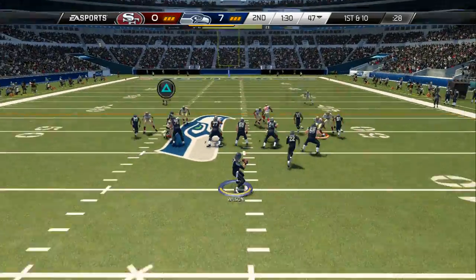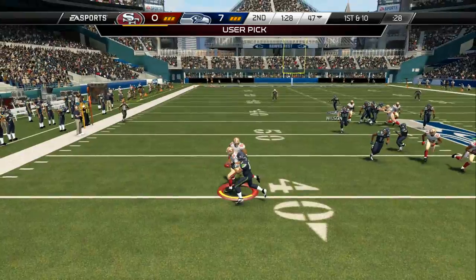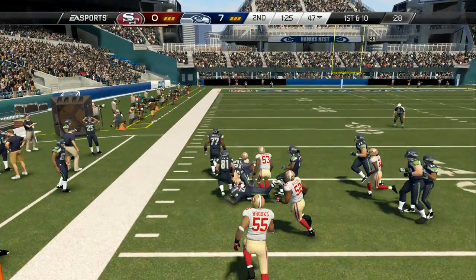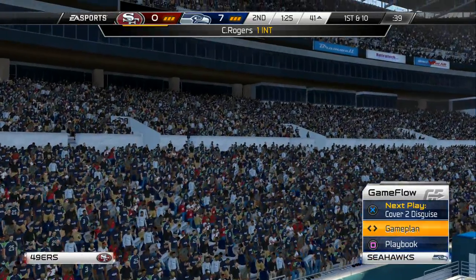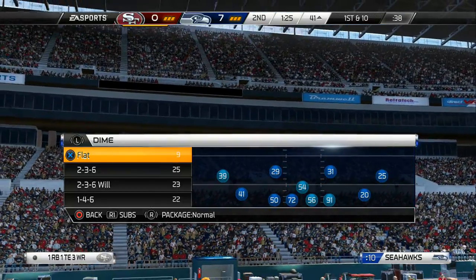They come to the line, and it's first down. Looking to the right side and throwing. And that pass is picked by Carlos Rogers. Got room. That was an awesome job by the defense. They just read the quarterback's eyes. They got in position and they made the interception.